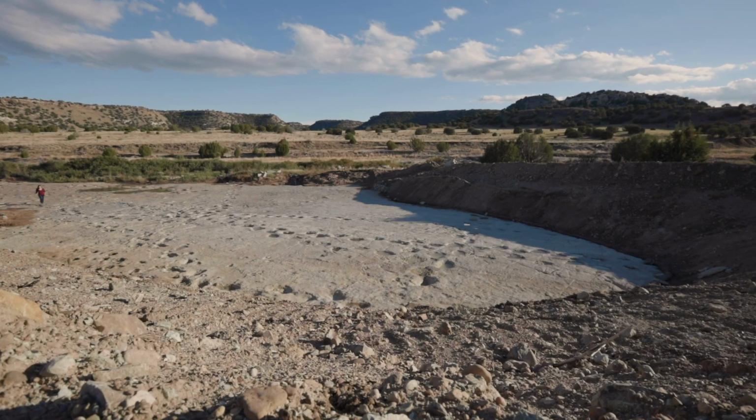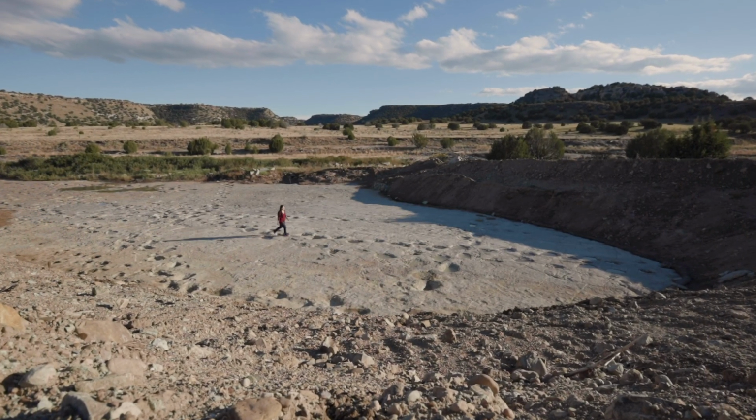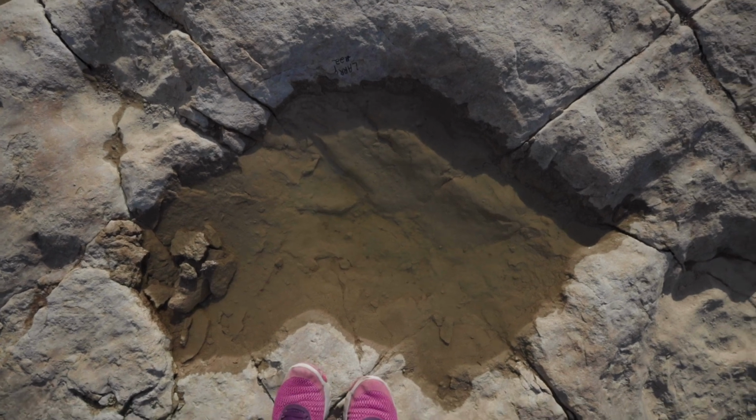Say hello to the largest dino track site in North America. There's 2,000 dino tracks down here. I just arrived to Dinosaur Lake, and there are real dinosaur footprints here, and they're ginormous.